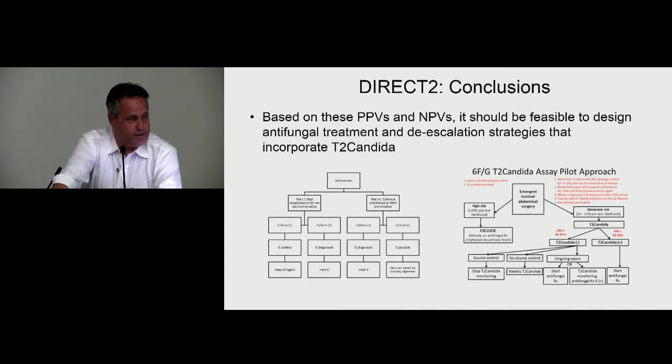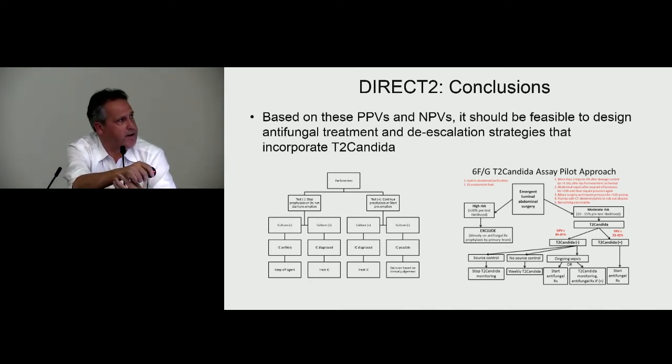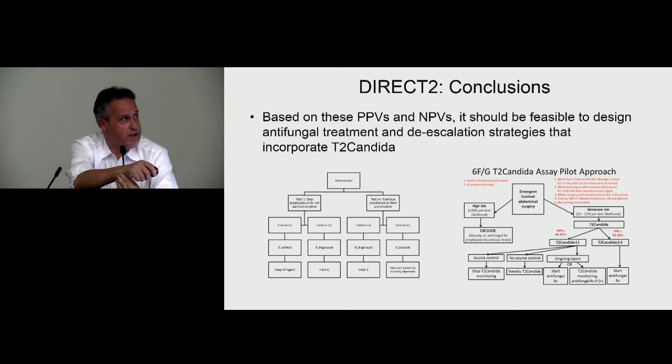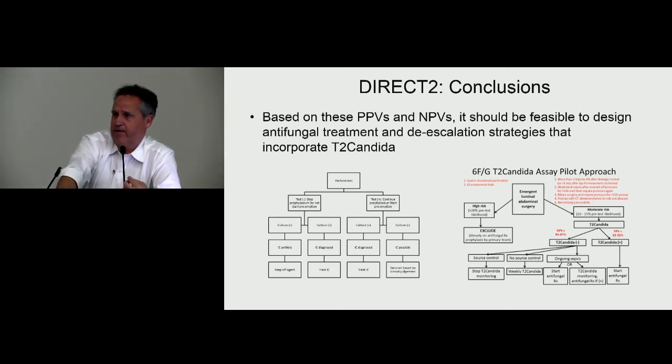These are the first two we've put together. In the medical intensive care unit, we're mostly after septic shock, and Candida is going to be about 3 to 5% of these patients. So here, we're primarily exploiting the positive predictive value to get early therapy on board in patients with septic shock, and then in a smaller cohort who've already been on therapy, we're using negative results to de-escalate.